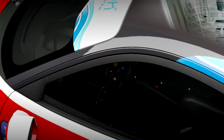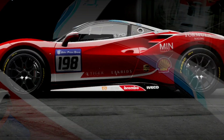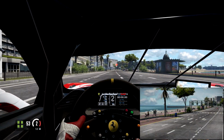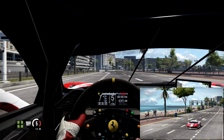What we're going to do now, though, is head down to the track and see how the Ferrari 488 Challenge got on our Azure Coast Hill Climb course. So let's do it. Okay then, guys, here we go. Ferrari 488 Challenge on our Azure Coast Hill Climb course.